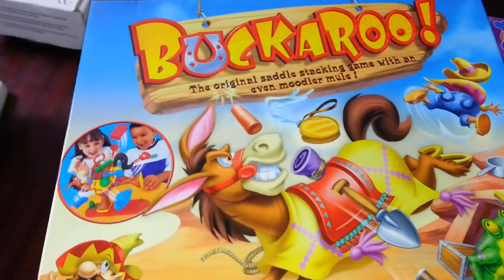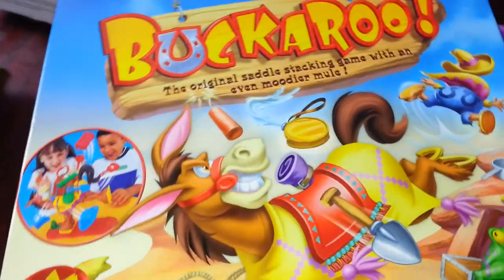Now, on the board games side of things, I got a Buckaroo. I sold one a couple of weeks back. Perfect condition, everything in, all in.